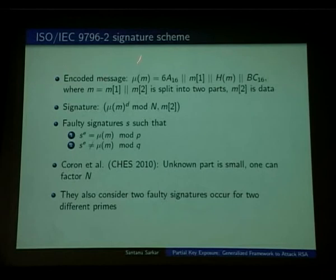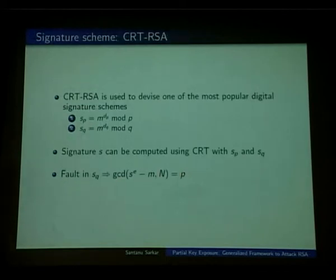So there are many schemes to prevent this attack. One scheme is the ISO IEC 9796-2 signature scheme, where the encoded message is μ(m) equal to 6A in hexadecimal, M1, H(M) the hash of M, BC in hexadecimal, where M equal to M1 M2 and M2 is the data. That means we want to sign over M2. So the signature here will be μ(m) to the power d modulo n, along with M2. In this case, the attack will not be valid.